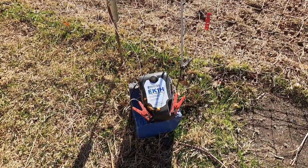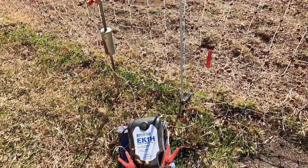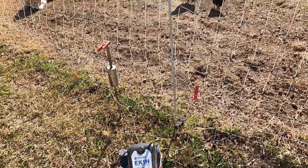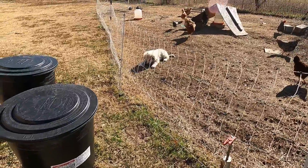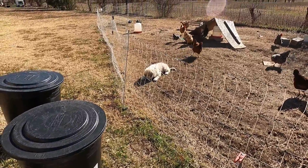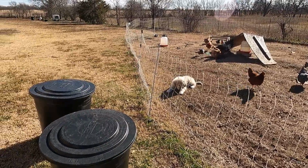I personally do not have Premier One. I have a Kencove, very similar, but it's a Kencove poultry netting. It's about 4 feet tall. And I have a plug-in, not a solar charger or energizer, but we keep that plugged in at all times during the winter.